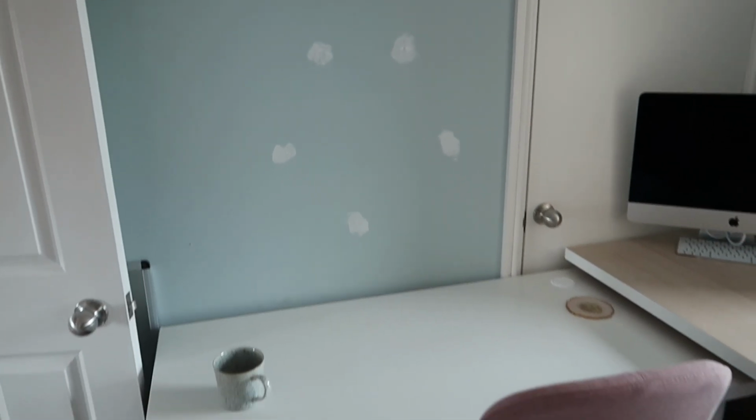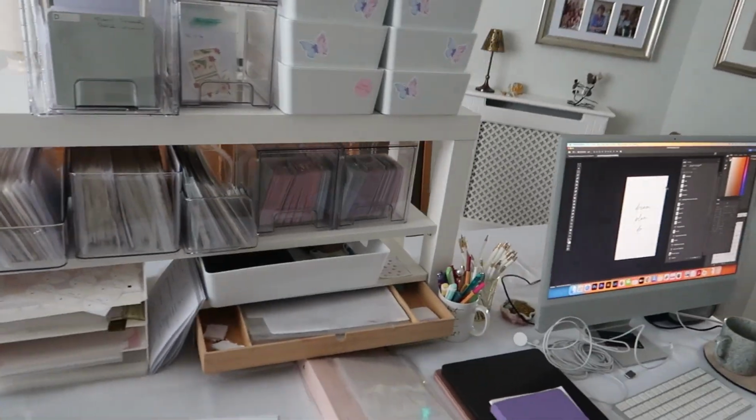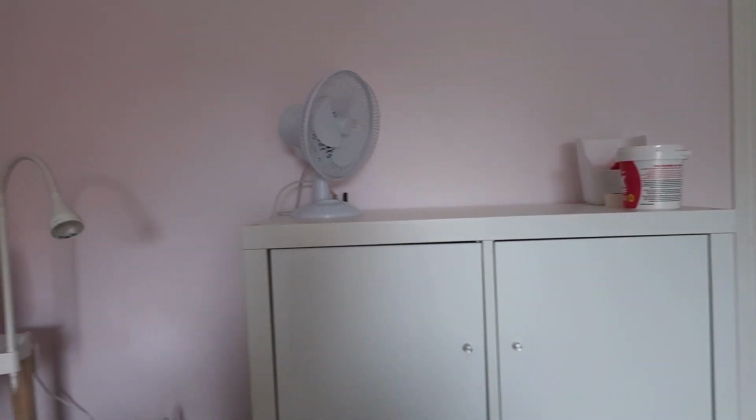So as we can see, this side of the room has been done. This side of the room is going to be done today. So we're decamped downstairs, and yeah, this is going to get pinkified. I think it's going to look great when it's all finished, much brighter and fresher.